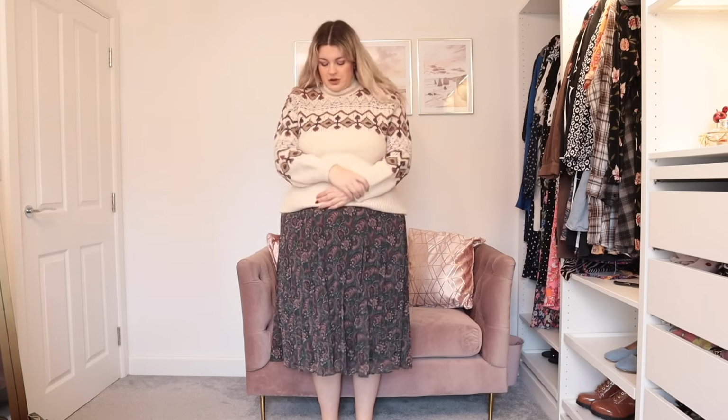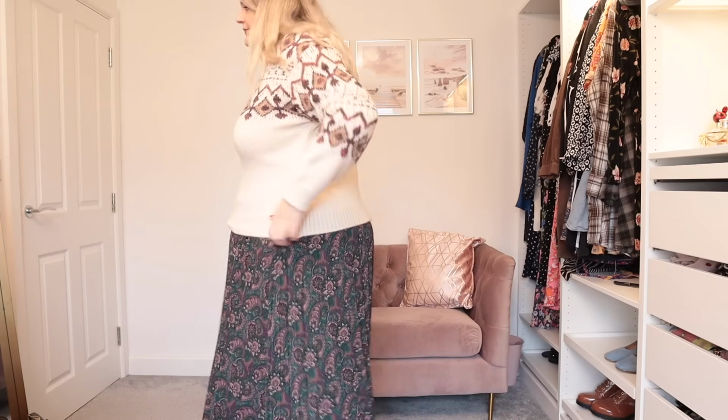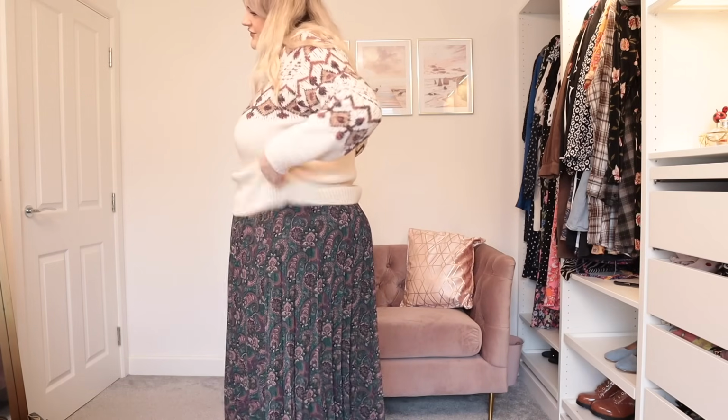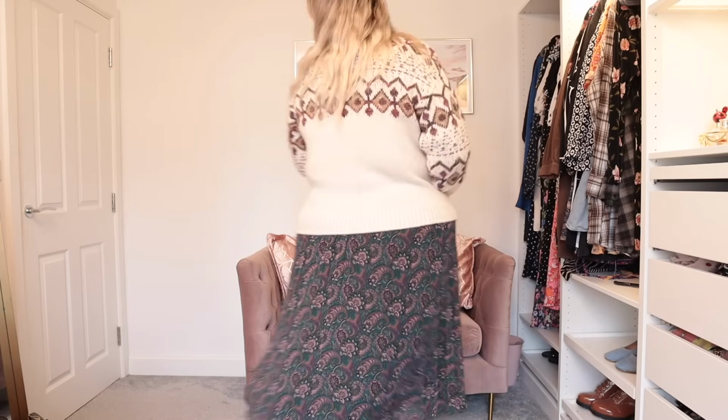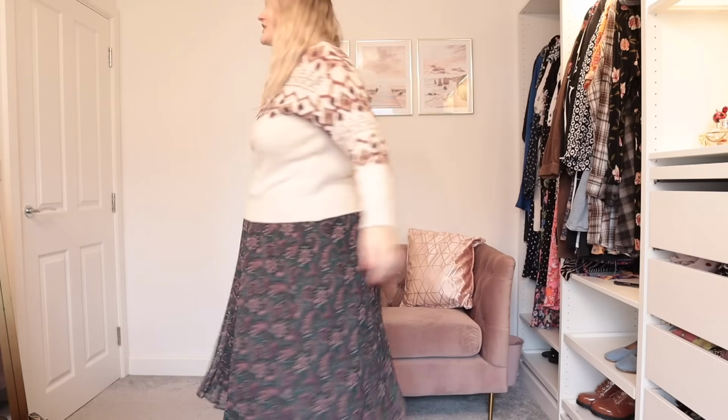I love the neckline, like that it's a thicker, chunkier neck. I think it's so cozy and warm. I love the pattern and the design. It just feels really, really nice. I don't know about the way that it's fitting on me. Like I keep feeling like I want to just pull it up a little bit. But there is nothing wrong with this jumper. It's so freaking cute. I'm just trying to think about how I'd style it.